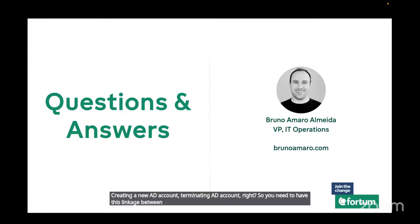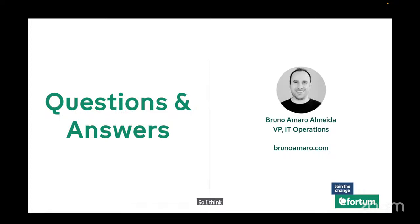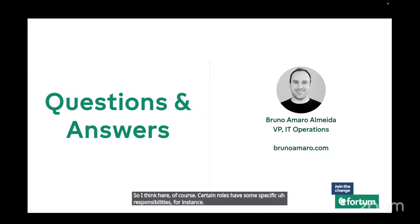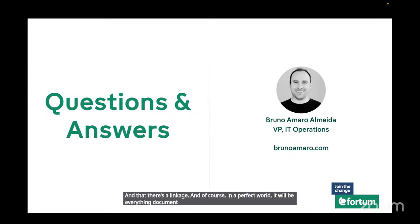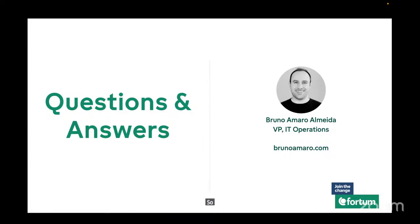This is a real challenge to do. Here, certain roles have specific responsibilities. For instance, enterprise architects need to make sure that this is documented and that there's a linkage. In a perfect world, everything would be documented. In the imperfect world that we live in, there are quite a lot of gaps often. So I think it's still a work in progress in most cases.